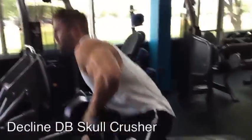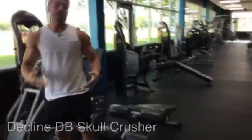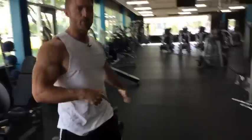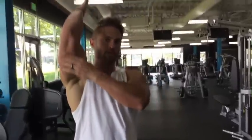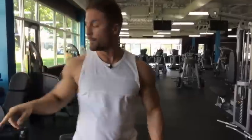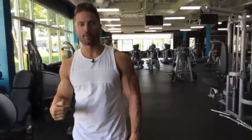That was pretty light, so we're definitely gonna move that weight up a little bit. On the dumbbell skull crushers here, the reason why we're doing it on a decline is because it allows us to get a better stretch on the triceps. When you're on a flat bench, you're not able to really move your shoulder back enough, but on a decline, you're able to get a better stretch, which means a better contraction on there as well. So, a little light, we'll move up to 45 next, but first, we got a question.